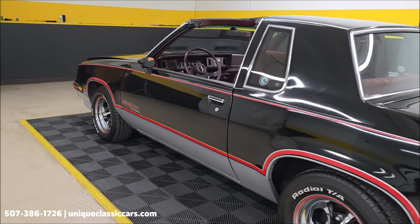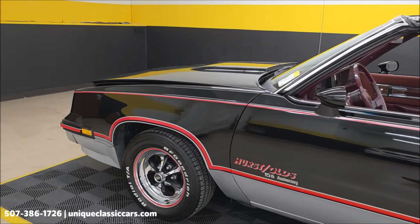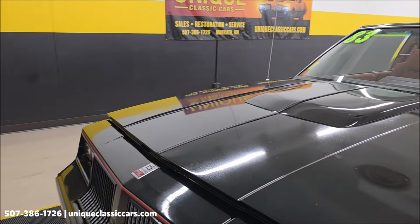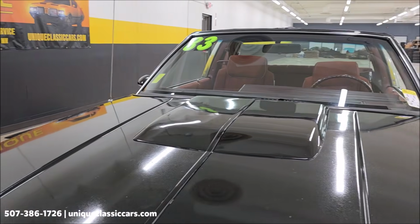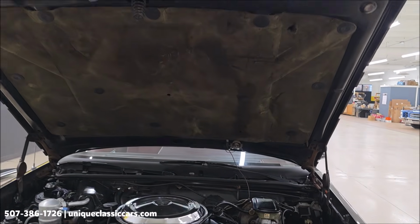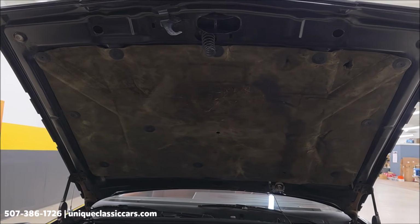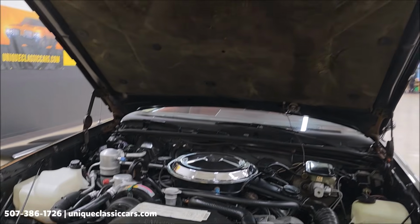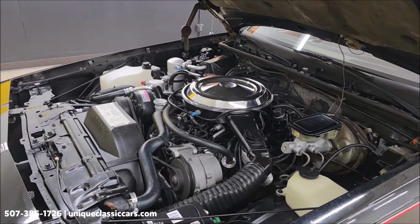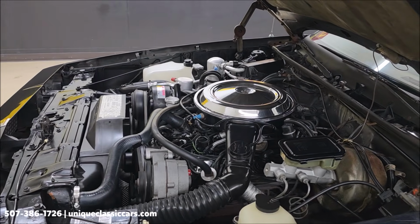Let's slip up to the front. I think I can get this one one-handed. Check out this engine bay. There we go. Hood liner, looking good. There it is. Like I said, nice clean engine bay.